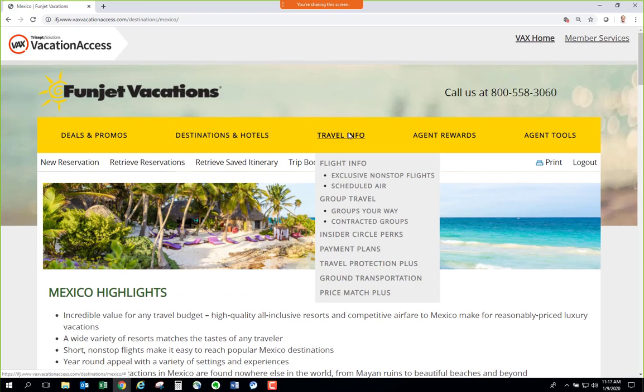All right, some other great stuff. Travel info. This is where you can find information on flights. So scheduled air for those folks going out of Orlando. Some of the information of scheduled air being on Funjet. Now, scheduled air comes in 2 different flavors, right? So I talked about getting 15% commission on the exclusive nonstop vacation flights. Scheduled air comes in either published or bulk.